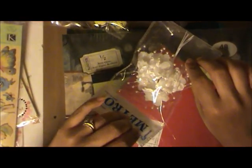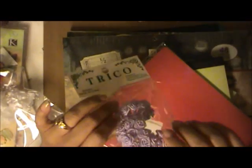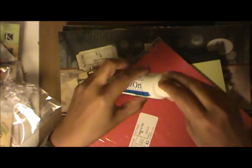I also purchased some flowers. I'm going to make my own flowers. So I bought this one in yellow, in red, whatever the name of this color is, and I got it in lavender also. I also got a Stazon cleaner to clean my stamps, right there.